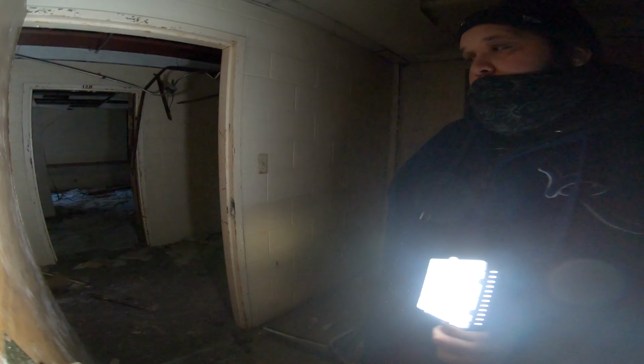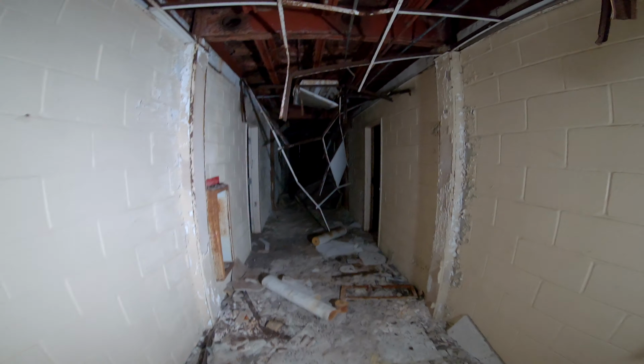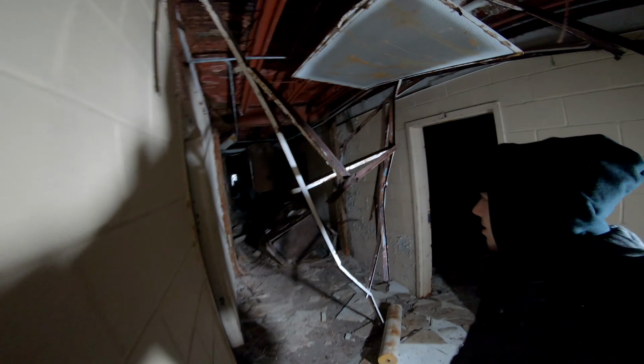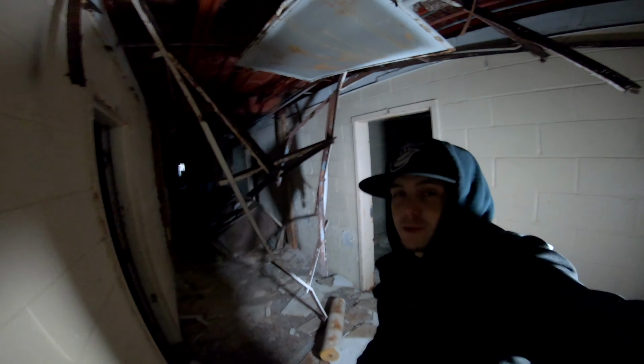Yeah, this is a spooky building. Look at that hallway, how creepy it looks. This is me and G standing in the hallway, and it looks so scary, guys. Shining in here? I can't, man. It's metal thing.